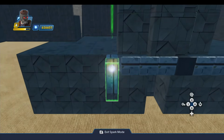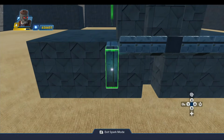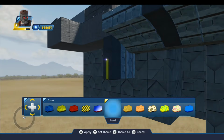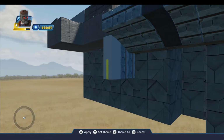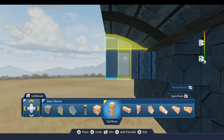All right, then we'll come back here and pick this up, put it down. And now we're going to change the theme on this to be Concrete 2. This is going to be for those divided sections along the sides of the hangar bay. Here is Concrete 2. I'll set that to be my theme. That is a pretty close approximation to what we had in the movie there.